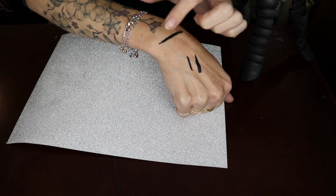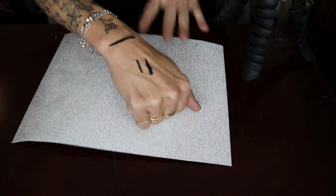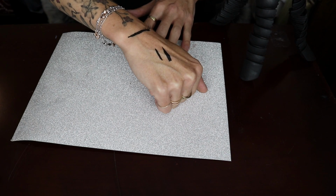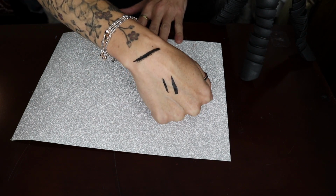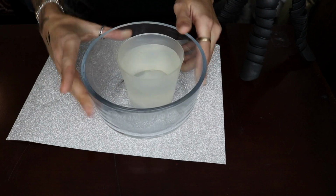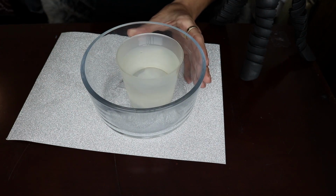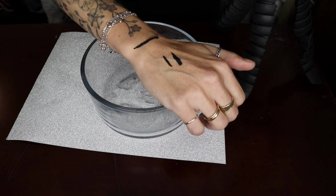So I kind of feel like the longer you let them sit and dry, the better they work. So the next test I'm going to do is I actually want to try and pour some water on them and see how well that works. See if they can stand up to it. So I've just got a bowl here, and I've got a cup of water, and I just want to see how well they're going to hold up to this. Let's see if they hold up.